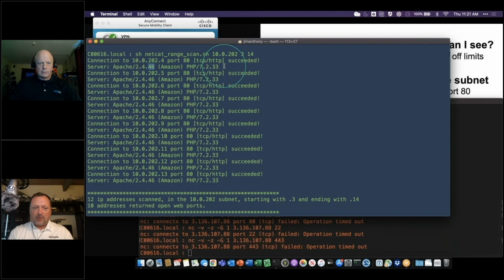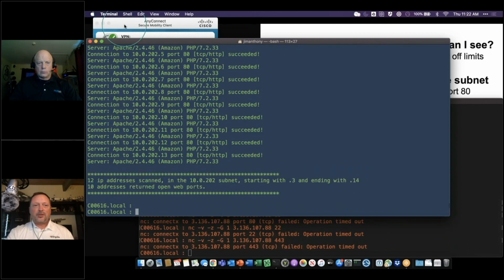If I'm a hacker, I pull out my handy dandy guide. I now know what I can hack into, right? I know what services are listening. I know what versions are there. And if I haven't patched it in a while, it might be exploitable by some sort of nefarious activity. Point is, I can see port 80 on .4, .5, .6. Every single IP address within that range is exposed to me through that VPN concentrator. Not really a great situation.